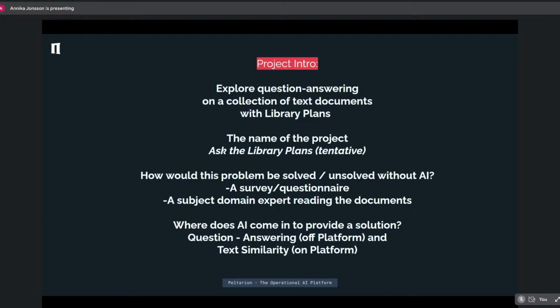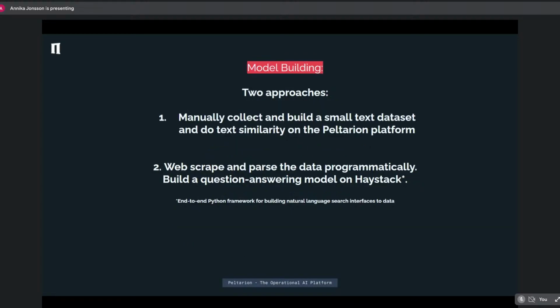There we initially realized, with help from my mentor, that question answering isn't available on the Peltarion platform. So we had two approaches to the problem. One approach for doing it on the Peltarion platform. There I manually collected and built a small text data set and did the text similarity on the platform. That's what I'm going to show you a little bit of today.